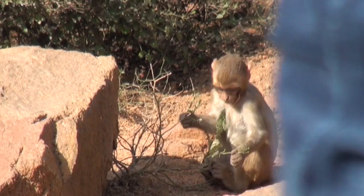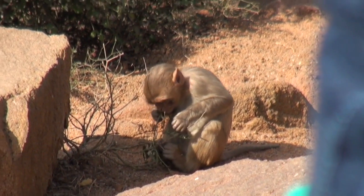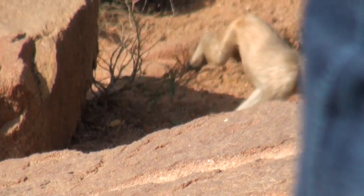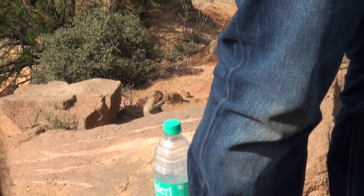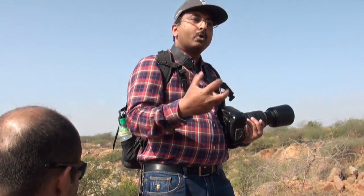Because of that ecological imbalance, a lot of problems have started. A lot of birds, like the migratory birds, first of all, don't come to this kind of ravenous lake. They come to a plain lake. Whatever adventurous ones used to come here are not coming now because they can't relax anywhere. You have monkeys everywhere chasing them away. So because of that, there is a proposal to bring in more predators.